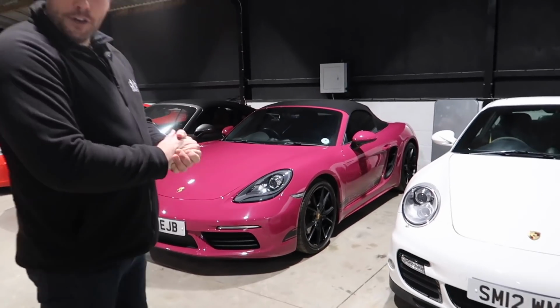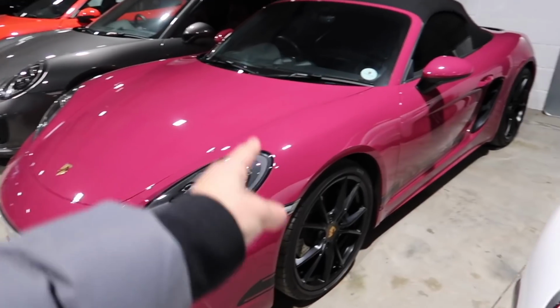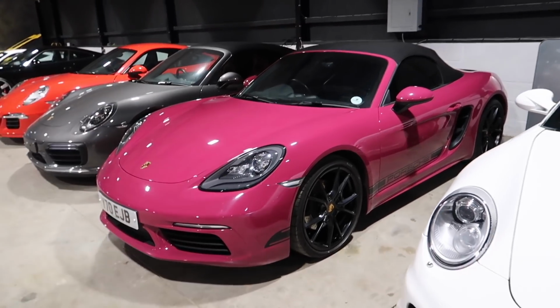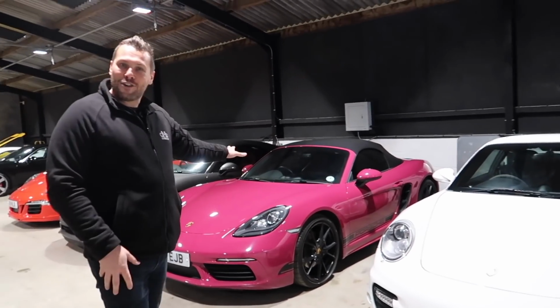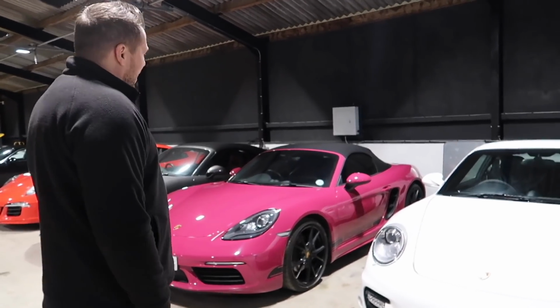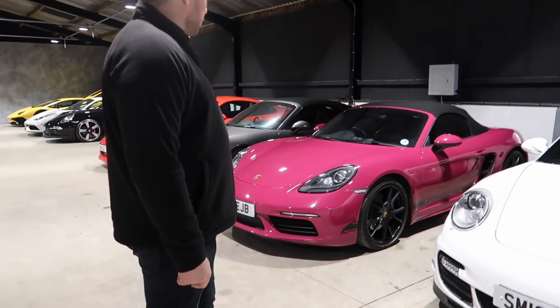This is what we call Ruby Stone Red Metallic, which is a lovely colour. I love that colour. I know, it's different. Well, that came on the early 964 Porsches on the turbos and the RSs. In the 80s, you might see that colour. So it's not a wrap. It's a factory paint. That's really nice. Ruby Stone.